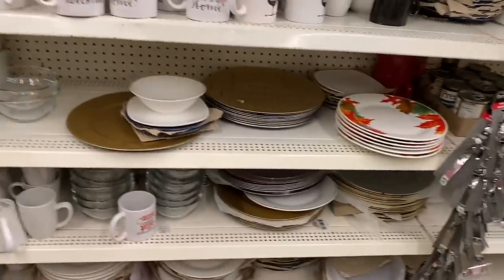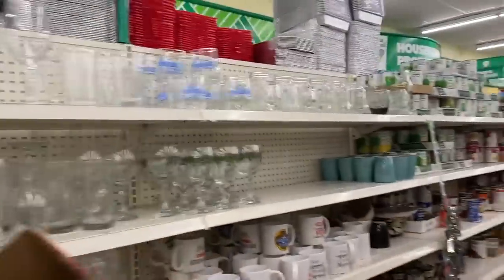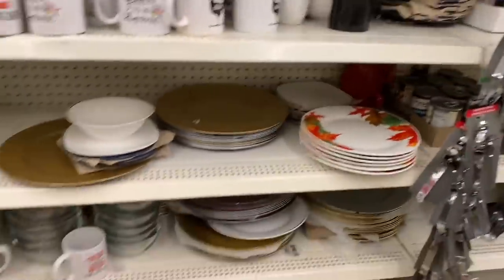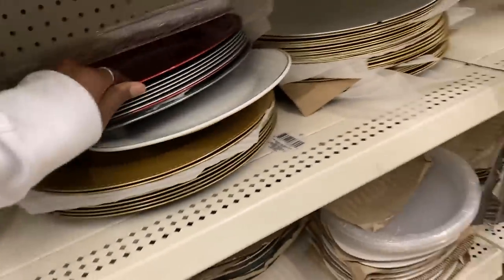Say hey. So we're getting some plates and stuff for the dining room table because, as you guys know, Dollar Tree has a lot of really good stuff for really good prices. So that way we didn't have to go get a brand new set from these other places. So we're going to get 4 of these big plates. And then I wish they had some different color plates. Oh, these are cute.